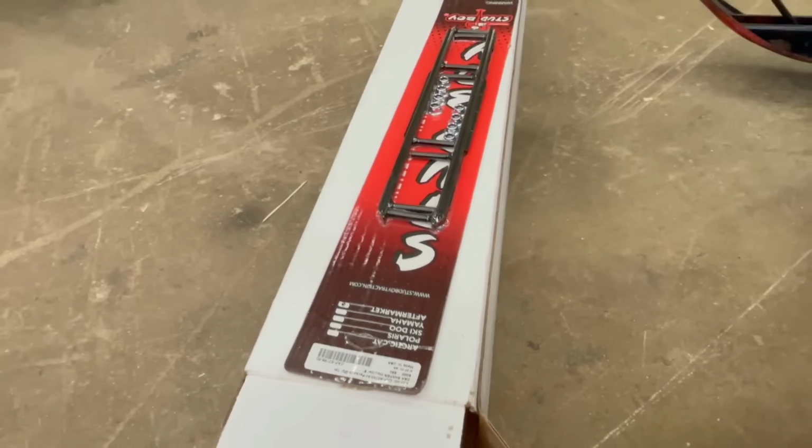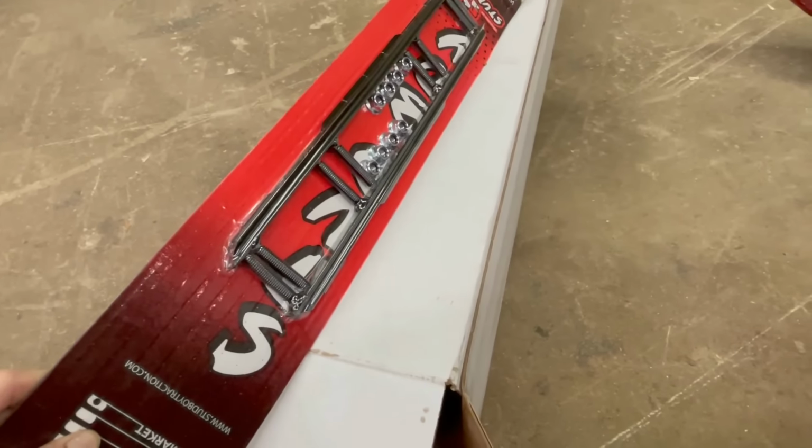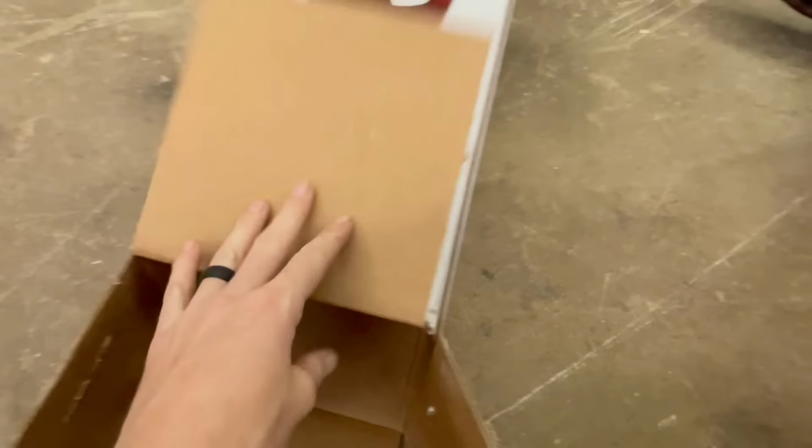So I also obviously have the other side. Put off to the side for now. And what else did I get? We got Stud Boy 6-inch carbides. So hopefully that helps with the steering on this sled. And we should, way down there, have the mounting kit.